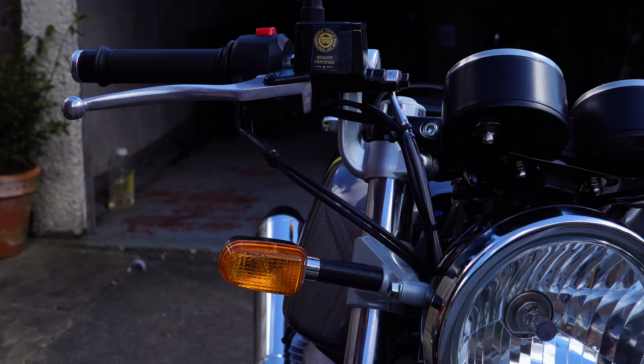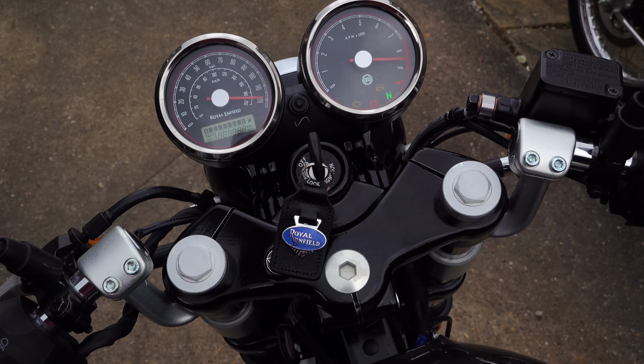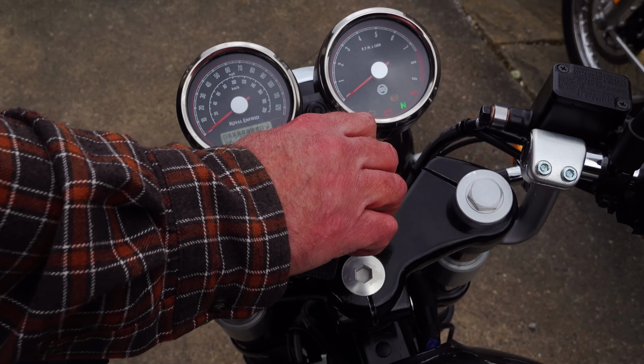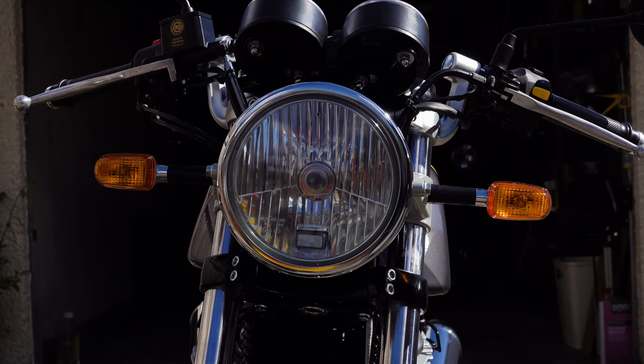Now, once you've checked the bike over aesthetically, there's one last thing to check, and that is to make sure that all the lighting and indicators are working correctly. I know some of you will be rolling your eyes, well, it's a brand new bike, of course it'll be working correctly, but let me tell you something.